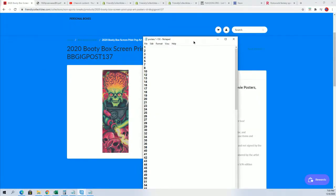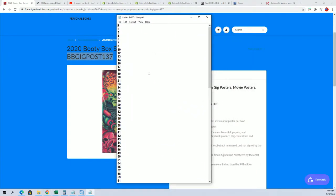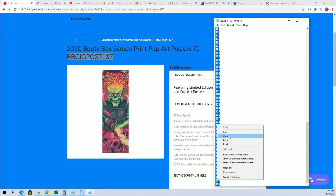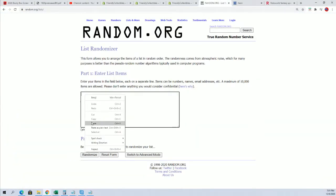Here's the new one available. 137 is back out here available. We have a new one out there. This is 136. And so, yeah, you can hop into the new one. But what we always do first is randomly select which box from the product we're going to open. So let's go ahead and get that going here, 7 times through.